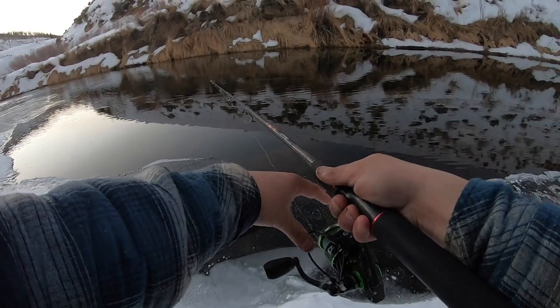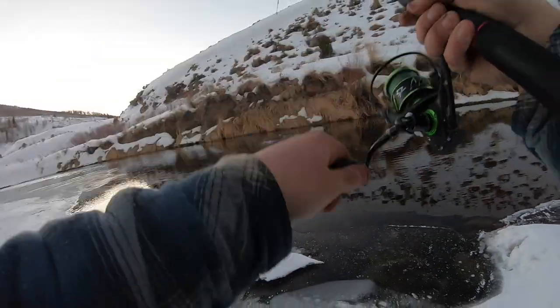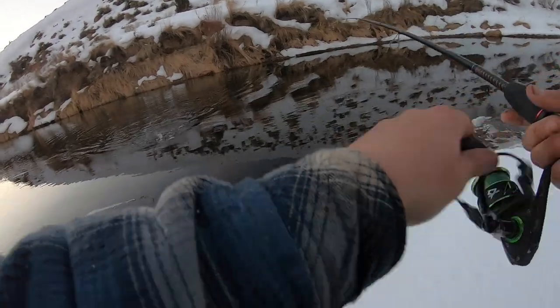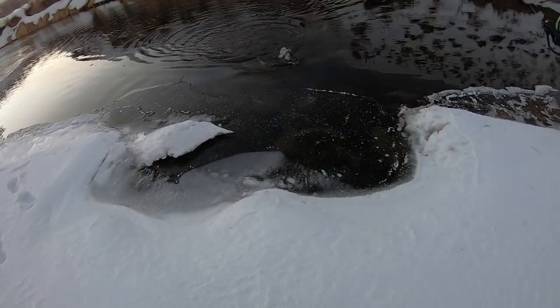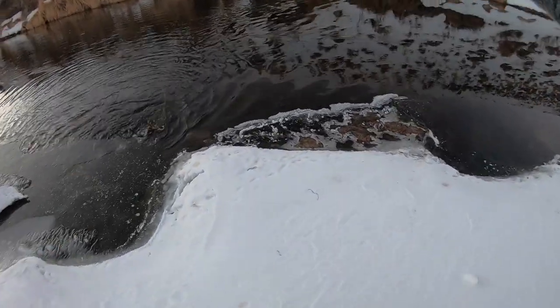All right, cast in that same exact spot. And then I'm just gonna work it back. I got a fish! I thought I was snagged. Oh my gosh, that is so much fun. Bring him through all these weeds. Tons of weeds and moss. Ooh, I can't get too close, man. I'll fall through this ice.